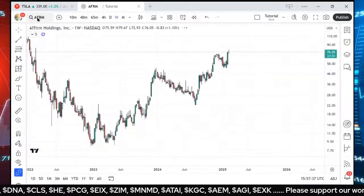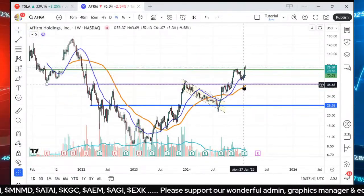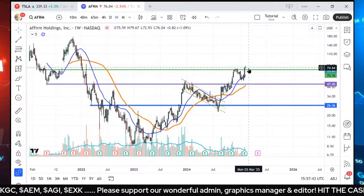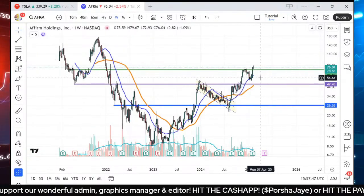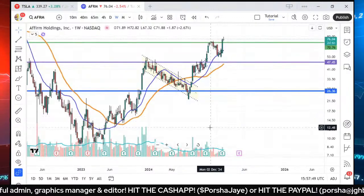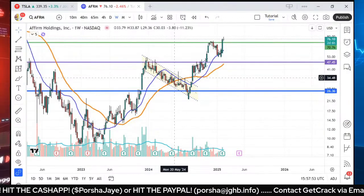Same thing with Affirm, right? Similar looking charts. You got that nice cup area here. You're making a little cup here, going on top back to the resistance again. So it's ready to move higher. These things are ready to move higher. There's a lot of interest. You got this crazy looking creek. They call this a creek in Wyckoff.